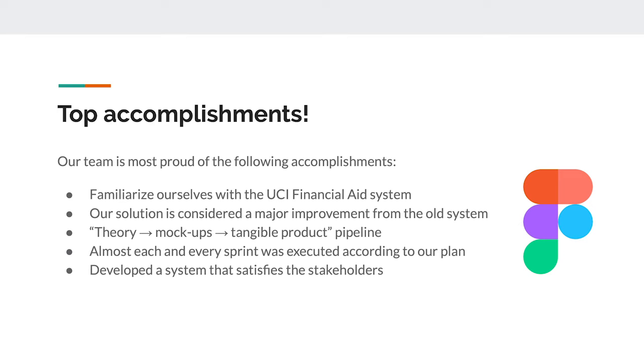Our team is most proud of the following accomplishments. First of all, we have familiarized ourselves with the UCI financial aid system, and our solution is considered a major improvement from the old system. We have established a theory to mockups to actual product pipeline, and almost each and every sprint is executed according to our plan. And finally, we have developed a system that satisfies the stakeholders.